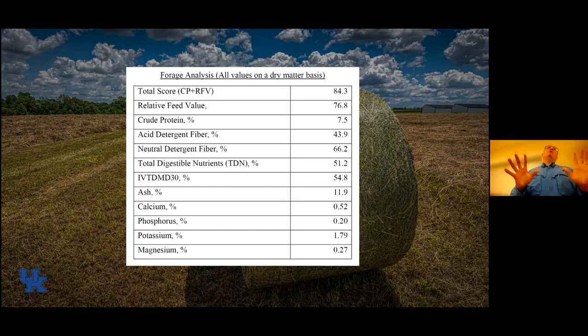So some of the time, looking at a forage analysis, it's some time away from the time you baled that hay and looked at it in the field. That ash number gives you a clue of how am I raking? You know, how much trash have I got in the field? Do I have a problem or not?